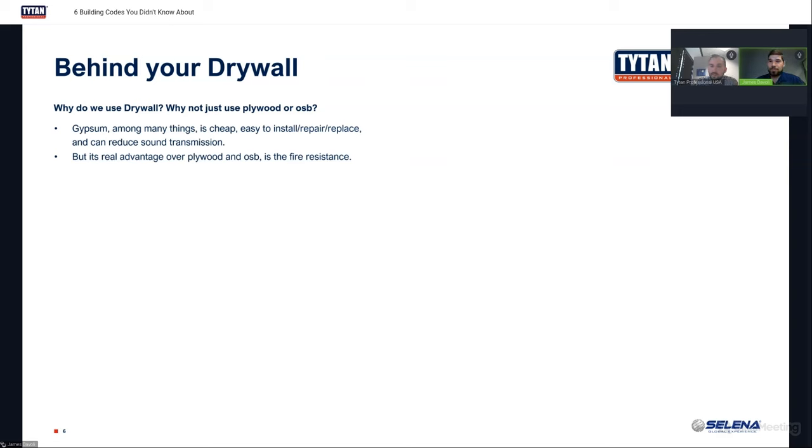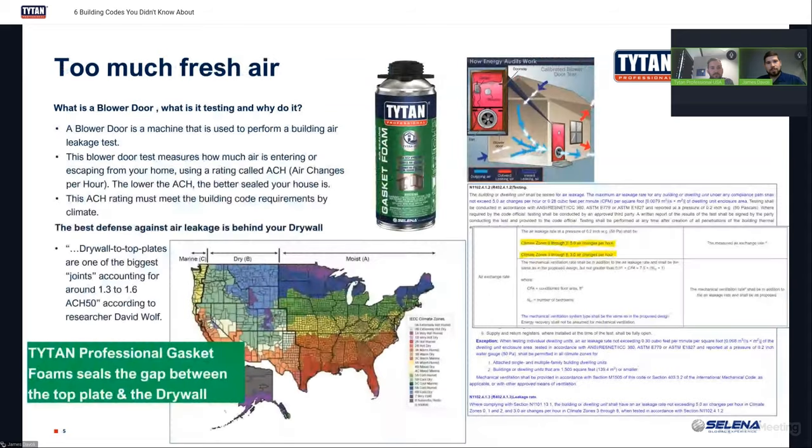Okay, so the next question is, how big of a gap is the gasket foam effective? Oh, that's another good question. So gasket foam, let me just go ahead and go back, actually, since we're talking about gasket foam. Gasket foam is a product that's made to seal after it's fully cured. So it really comes down to how big of a bead you're applying to that top or bottom plate.